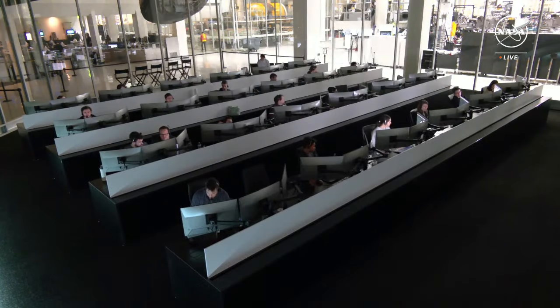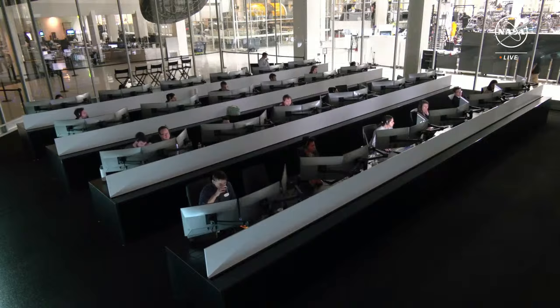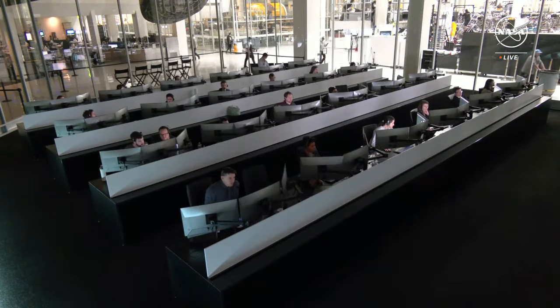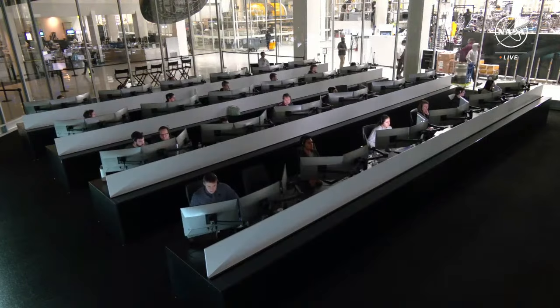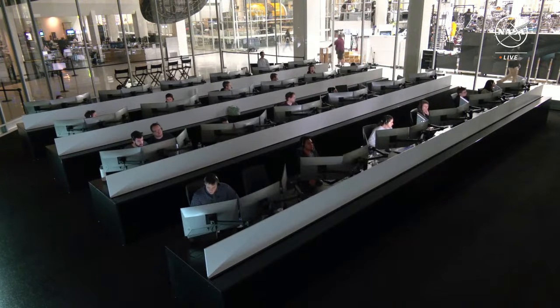Everything continuing to go smoothly this morning following the undocking of Dragon Endeavour from the space station at 7:57 a.m. Central. Dragon is making its way to the zenith port of the International Space Station, but before it does get there, there will be a midpoint hold. This will allow the team to check out and make sure everything is looking good for the trajectory ahead of redocking.